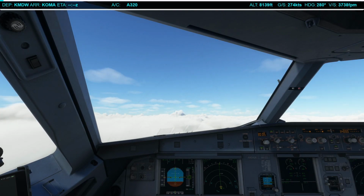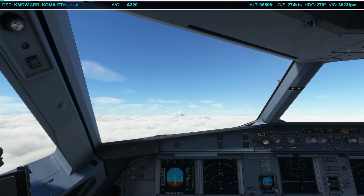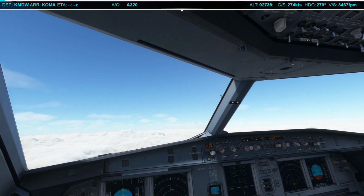I've seen better. But anyway, we're up there now. Just approaching 10,000 feet there. Speed's looking good. Off to Nebraska. Coming up on 10,000, we'll go ahead.